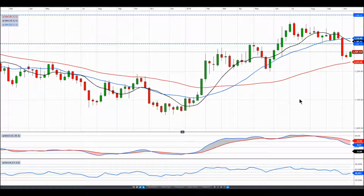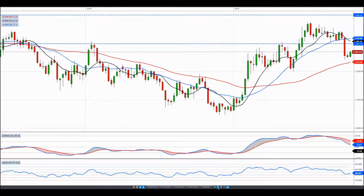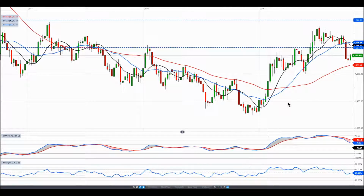Now taking a look at the market structure, if we zoom out, we can see that we've got a very strong level here around 1,300. Very strong key level in gold. So a bit of a pullback into that area would be very nice to look for positions to get short, to get positioned to be able to trade the downtrend for the next leg of the move.